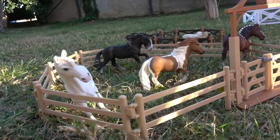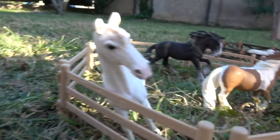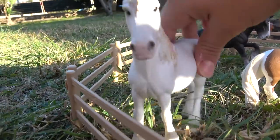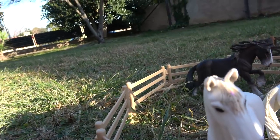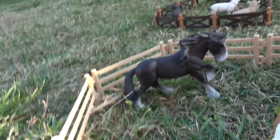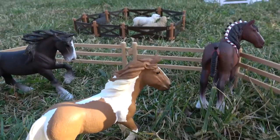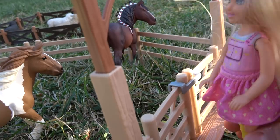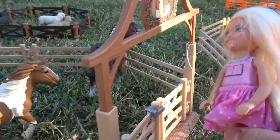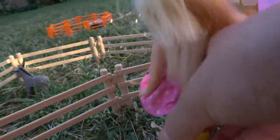Okay, if you go to this side, this is our horse paddock. It has Sugar, our beautiful mare. She is a Shire. Here we have our other Shire stallion, and his name is Storm. Oh, this one is Sugar, by the way. This is Dynamite, our beautiful horse, mare. And this is King, our Clydesdale stallion.